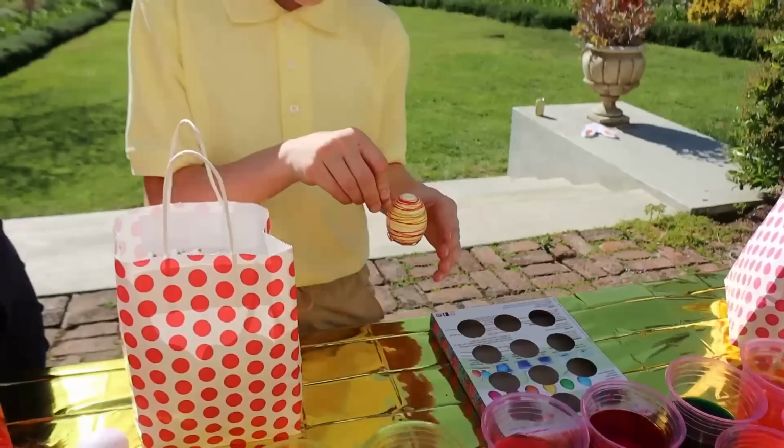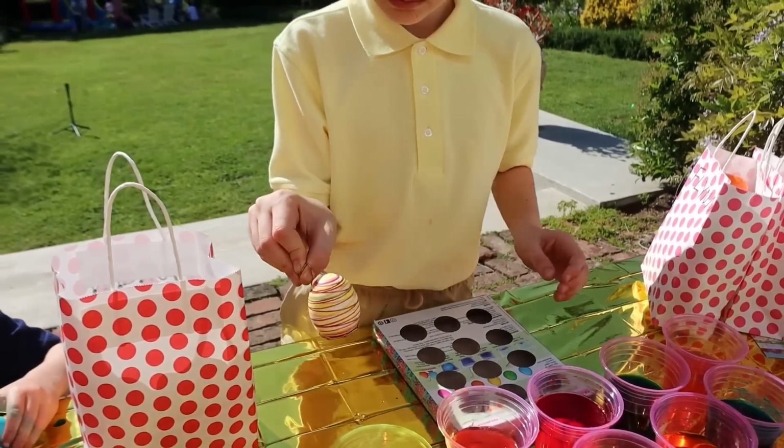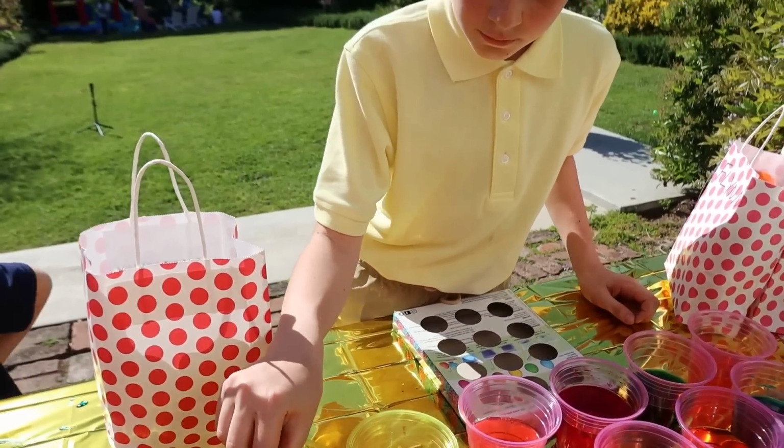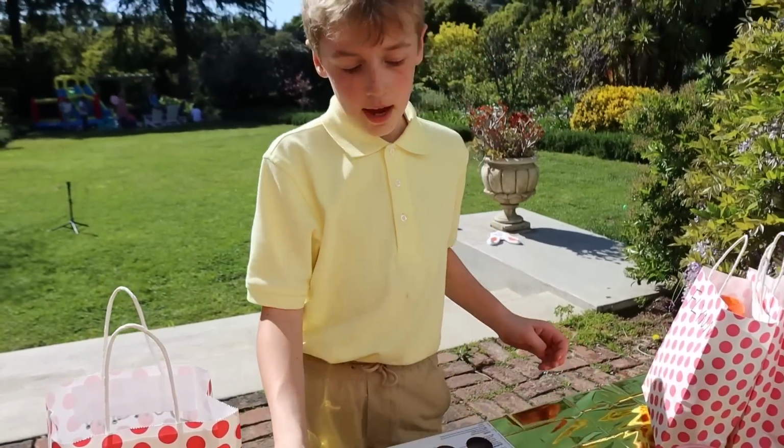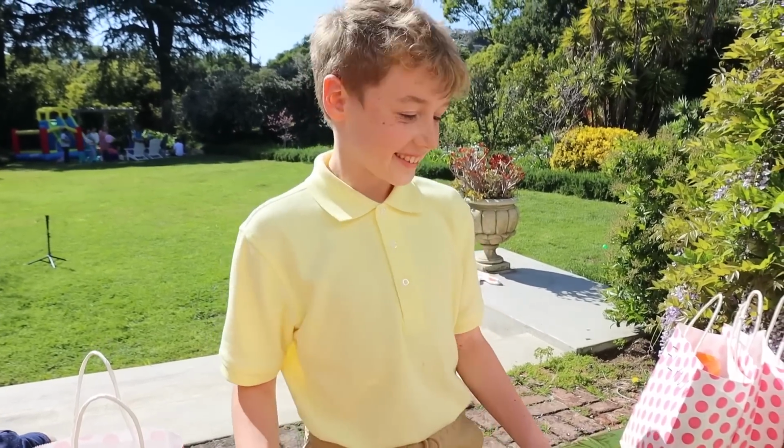Oh, you're gonna dip it too? I'm not supposed to do that? I don't know. Can you turn it on, son? I'm no egg expert. Okay. How long is it supposed to stay in there? Did you hear what I said?